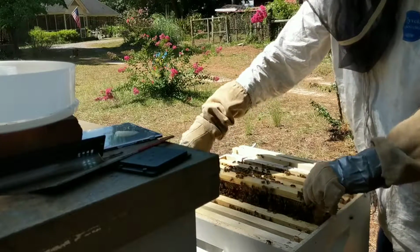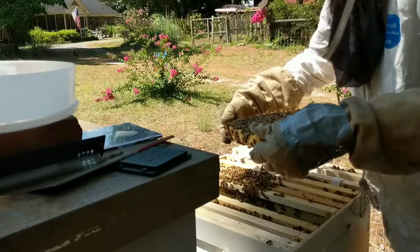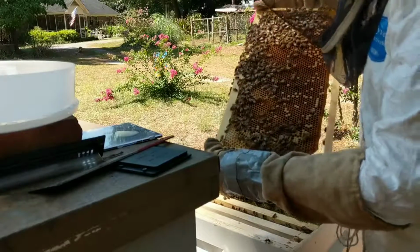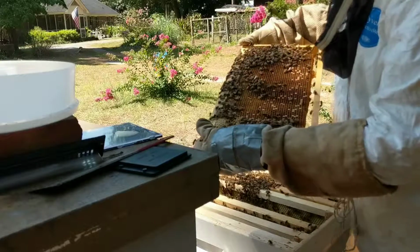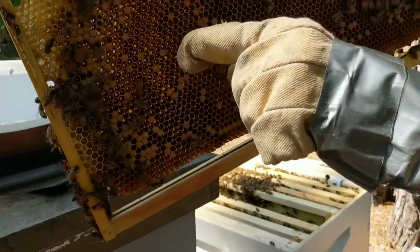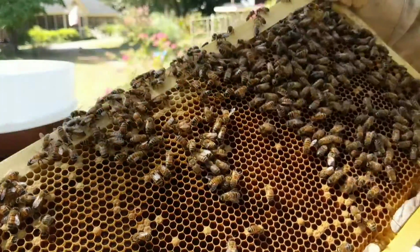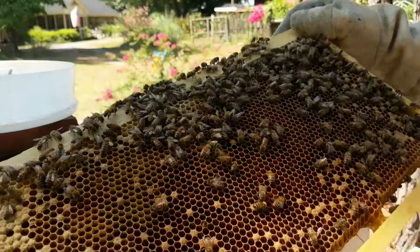All right, let's see. Now this looks like a frame of maybe newly hatched brood. It's pretty empty. Looks like they're backfilling some of the openings in here with some nectar, which I don't like to see. So hopefully now is the time to put the brood box on.